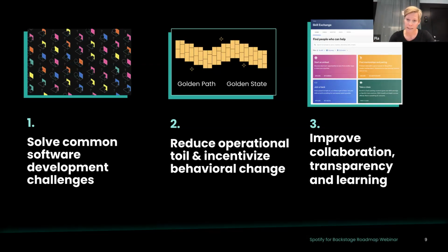The third strategy is to increase collaboration across our teams. This is why we built Skill Exchange, which is our marketplace for collaboration. Any team member can go to Skill Exchange and sign up for a hack, sign up for an embed, which is a short-term collaboration opportunity, become a mentor or a mentee, or take a course. 70% of our engineers visit Skill Exchange on a quarterly basis.